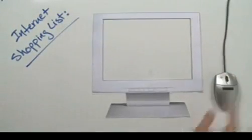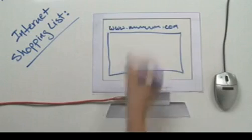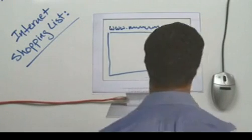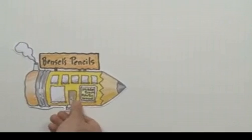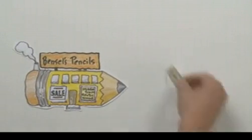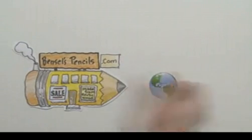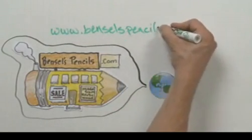To get online, you'll need a few simple things. You'll need a computer with an internet connection. You'll need a name for your website and a place to put it. And, most importantly, you'll need a way for people to find your website. Let's use an imaginary company as an example. Bensel's Pencils sells pencils made from exotic wood. Unfortunately, nobody's ever heard of them, but if they get online, the whole world can see what they have to offer. The first thing they need is a domain name, also known as a web address.